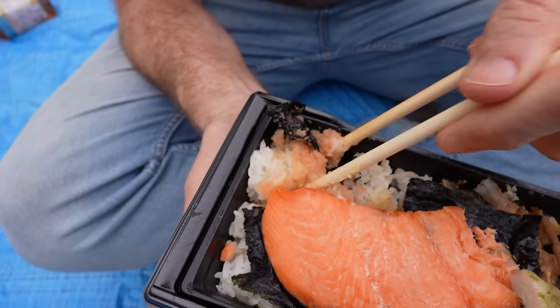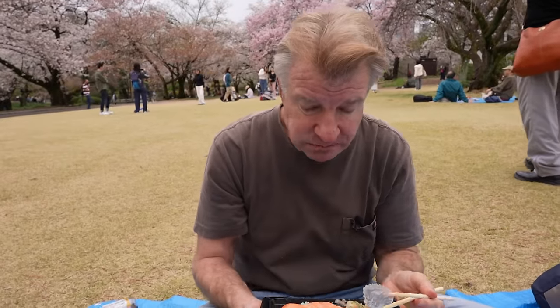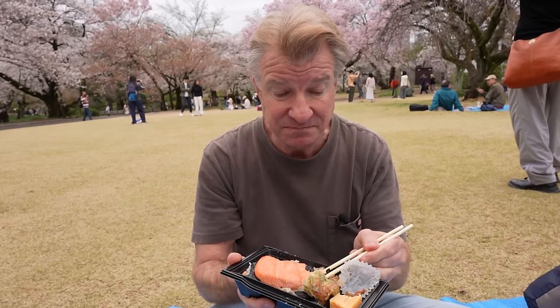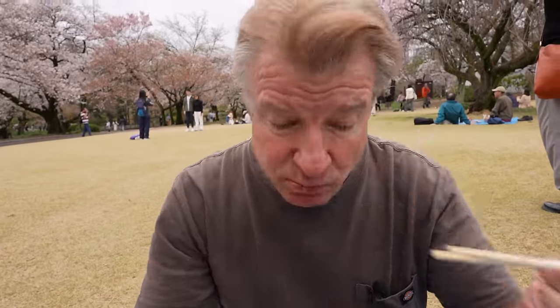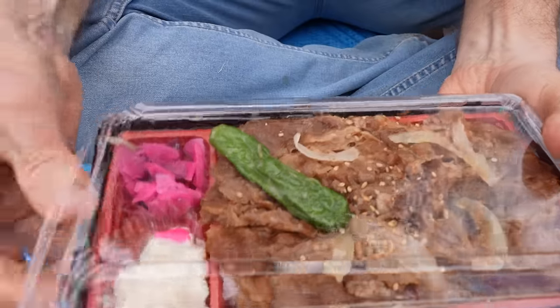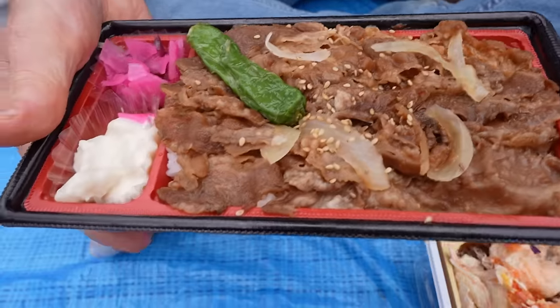Can we get a bite? Yes, we can. Mmm. Oh, that's nice. And some more salmon. Mmm. Lovely. Did I save the best for last? Look at that steak on there, thinly sliced, marinated.